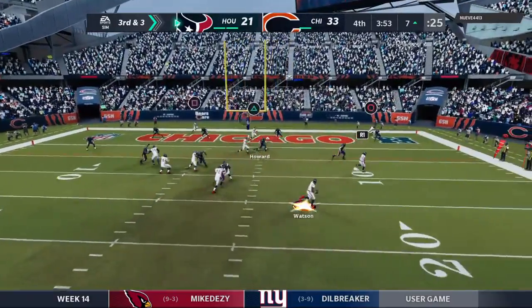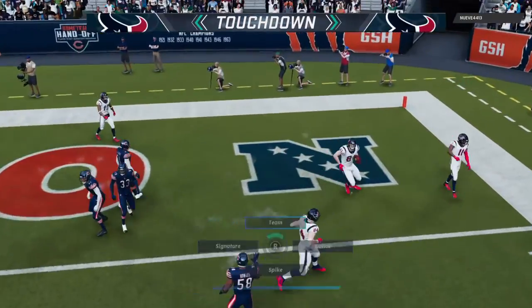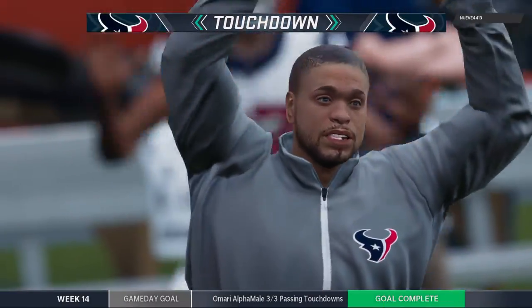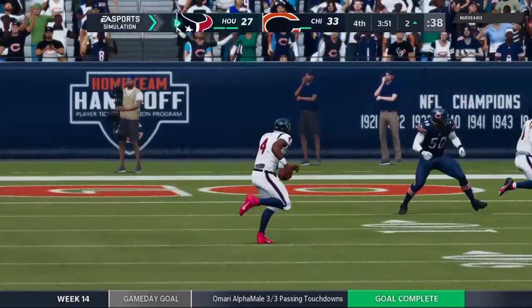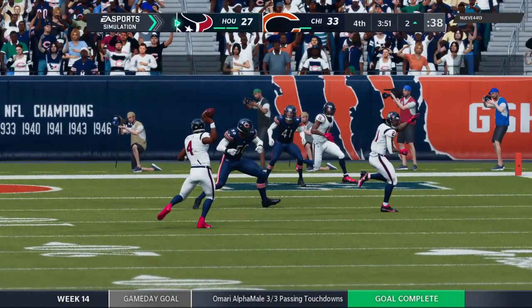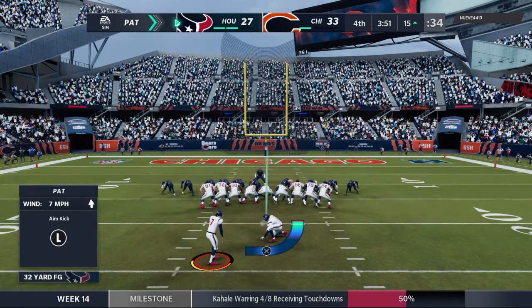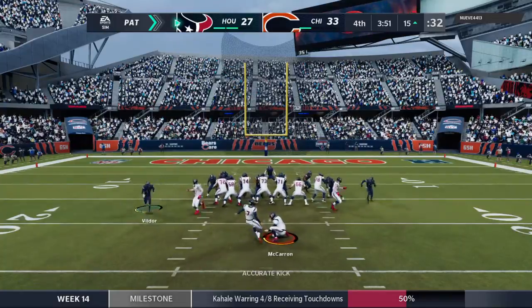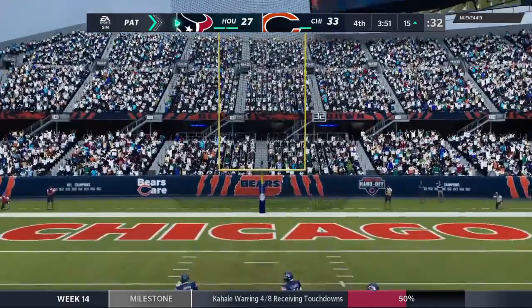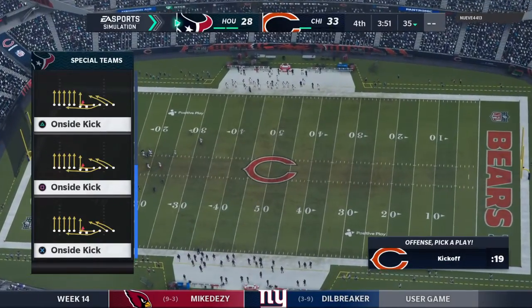Watson on third down, rolling to his right. And got his man. It's caught. Touchdown, Houston. Kahale Warring, his fourth touchdown on the year. And the Texans have cut it to within a score. I thought that was a nice job there, feeling the pressure and rolling out away from it and keeping the play alive. And I think he did it with the idea that his tight end would find his way free in the end zone, and his confidence was rewarded.